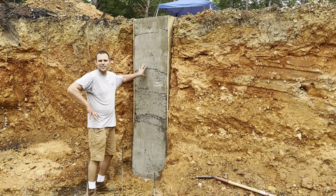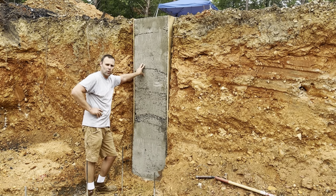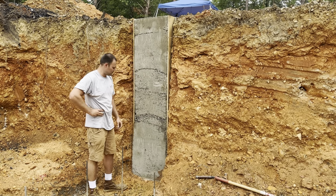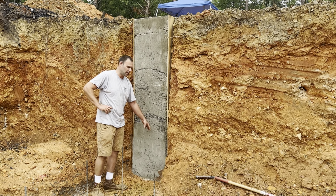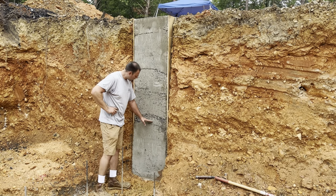So here you can see the first look at our bulkhead concrete. You can for sure tell how we poured it. When the first truck got here, we had really dry concrete on it. So from here down, we poured first with the dry concrete to kind of plug the bottom of the bulkhead so the concrete wouldn't keep running on us. So that was the first part.